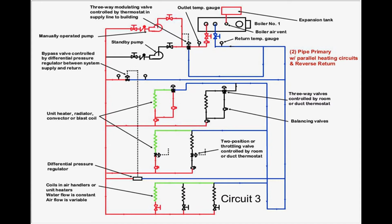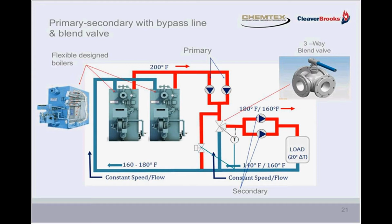So in the interest of time, I'm going to quickly cut to the chase and just show you the two most popular systems that are used today, and they are the primary-secondary piping system and the variable flow primary system. We'll look first at the primary-secondary system. You have two independent loops with their own set of pumps. The primary loop is for the boiler or boilers. The secondary loop is for the heating system.